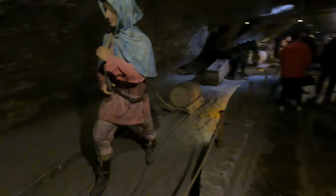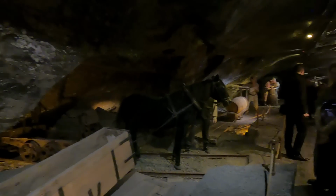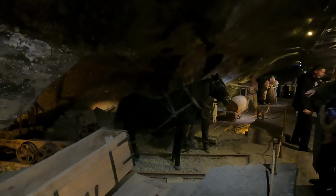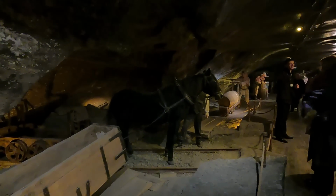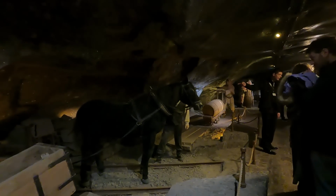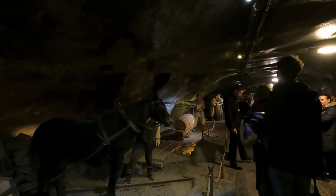Well, I see a path for a cart. In the 16th century, miners started using wooden carts. And in the 18th century, miners transported salt in small carts pulled by horses. The horses started working here in the 16th century. And the last horse left the salt mine after 30 years of work just in 2002. I'm not sure if you could hear the guy, but they had horses working here for hundreds of years.